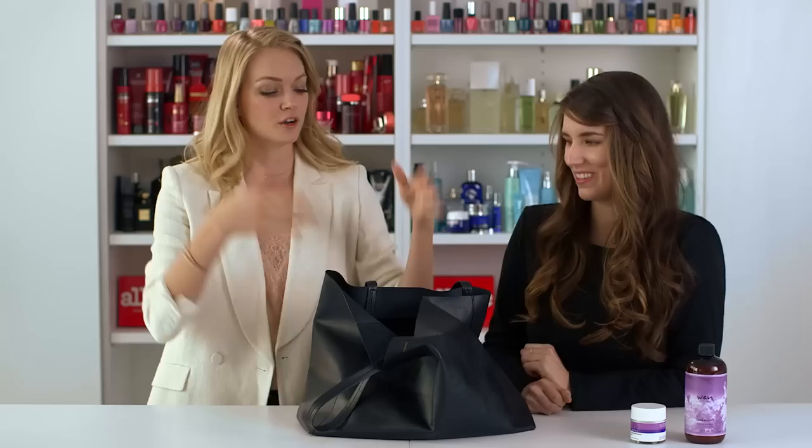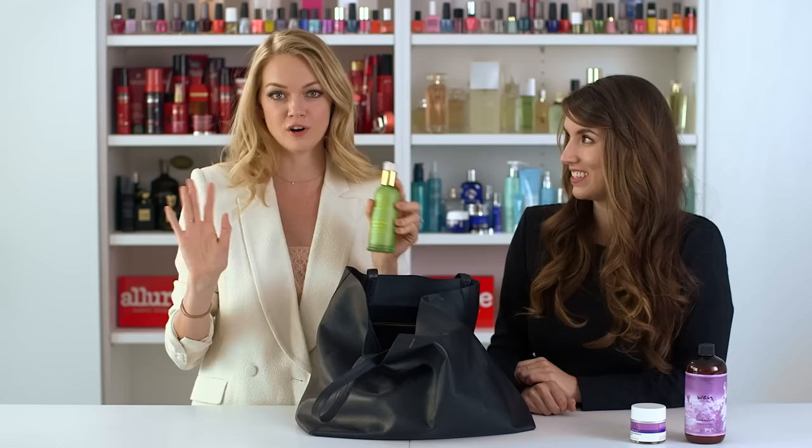I go from the scrub to my face wash. And I use Tata Harper Regenerating Cleanser. And this is a great daily exfoliant. It's really gentle, it's all natural. I love all natural products for your skin.